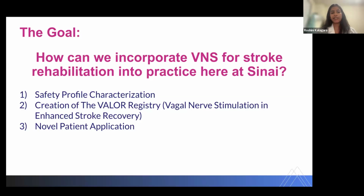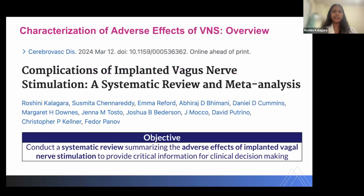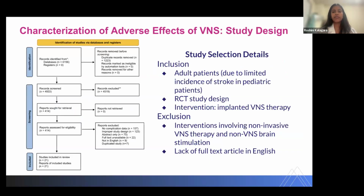So the first step of this was performing a safety profile characterization. So whenever we're using a new treatment or a treatment for a new indication, it's important to understand the range of side effects that can happen in order to provide informed consent for patients and also for what to expect from the clinician side. So we went ahead and conducted a systematic review. We were essentially including any RCTs which had a main intervention of an implanted vagus nerve therapy in adult patients.